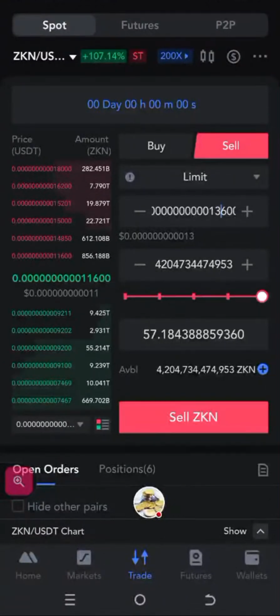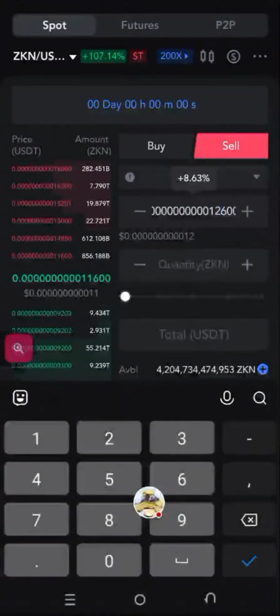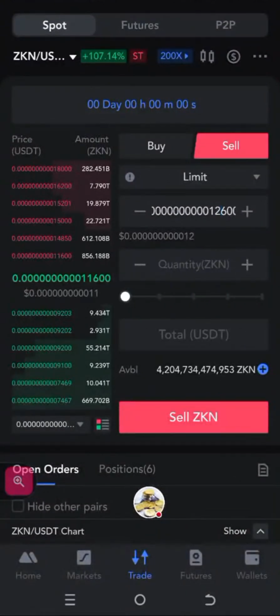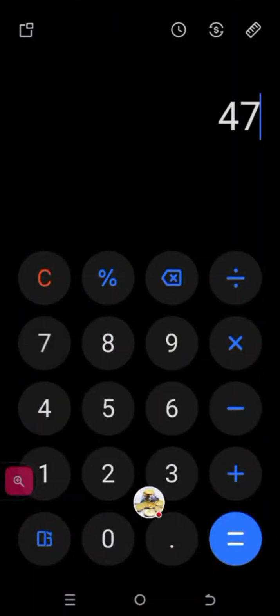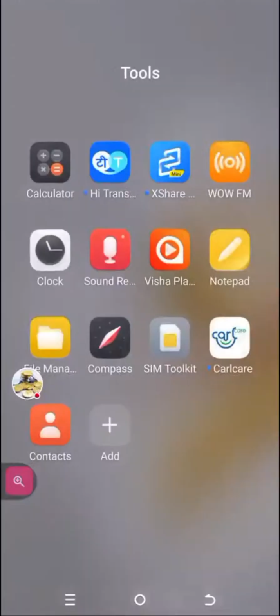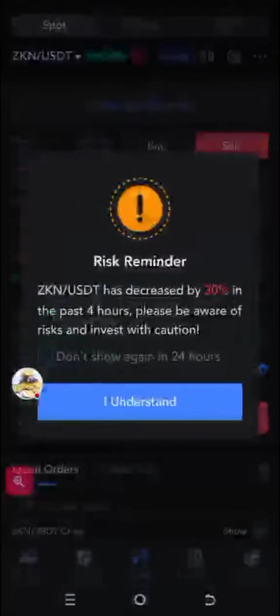I'm trying to understand it. It's like what I put there is too much. Let me put 2. Let me see what that's going to give me. That's still giving us a lot. Because we're trying to find 2% of 47, what's that going to give us? Okay, so that's 47. Let's just say 47 times 2%, about $1 is fine. So that means it should get to 48, right?